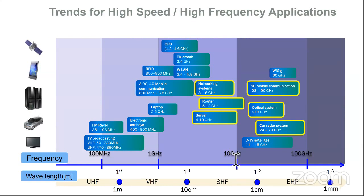What this slide tries to do is position the devices and technologies in their frequency and wavelength in the segments that they occupy. The areas that are highlighted are typically the areas and networks or technologies that we focus on as a group relative to our board fabricators, as well as laminate designers or manufacturers. So as you can see, where we are with regard to the frequencies between 100 megahertz to 1 gig, it's in that section that we all come in contact with regard to TV broadcasting and electronic keys and so on.